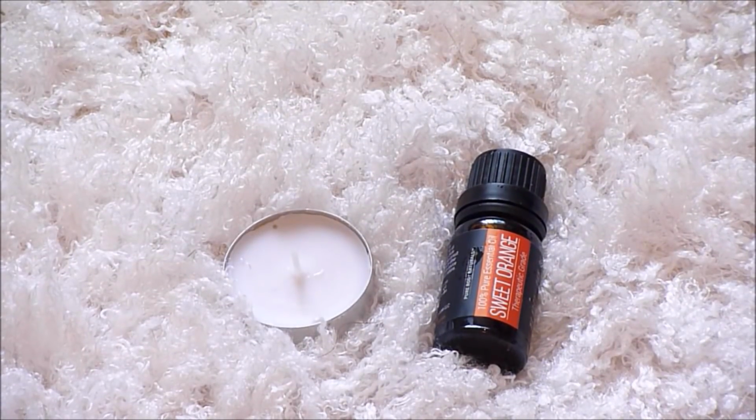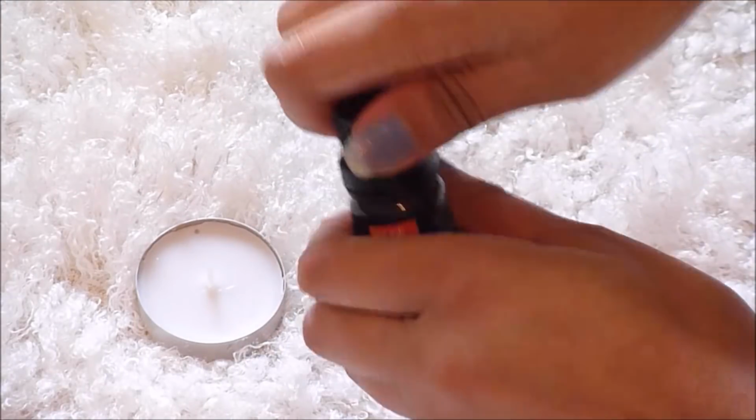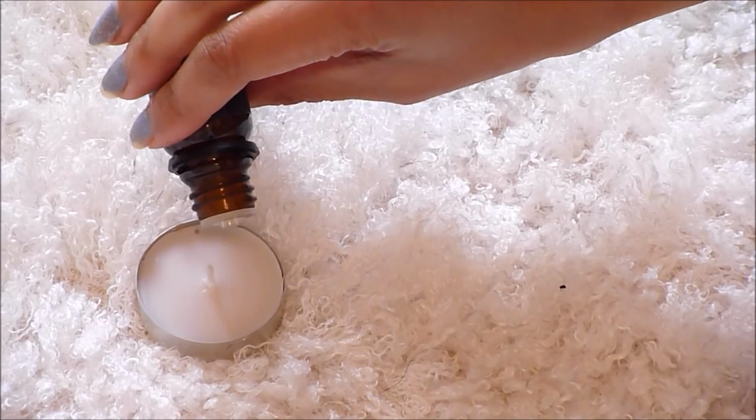Next, I love to scent my own candles. So I love to use an essential oil, and then I just drop a few drops into a tea light candle, and then you just light it. Now you can use whatever essential oil that you want to.